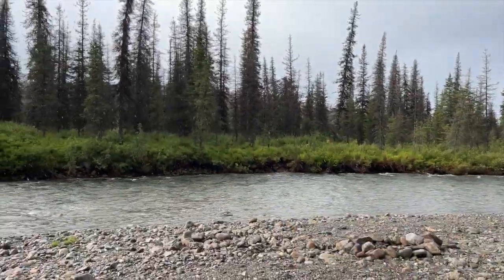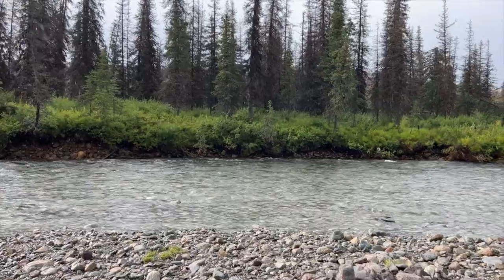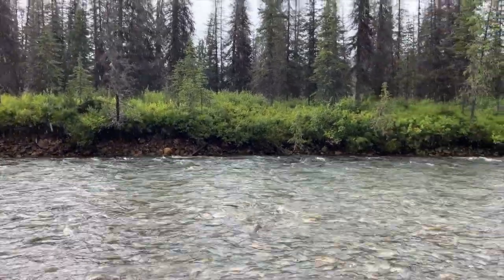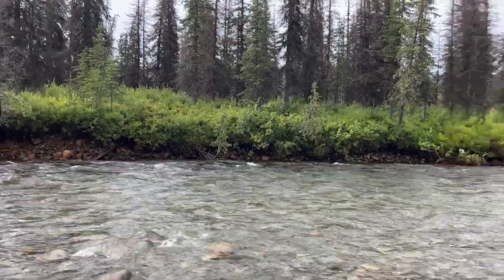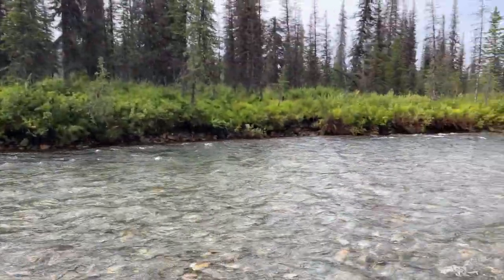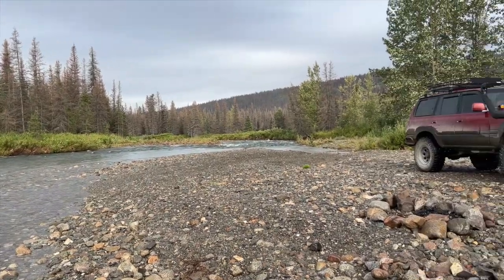So I don't know what river this is. I actually don't know the name of the river. If you guys know the name, drop it in the comment section below. But it's a nice river, it's not too deep. People used to do mining out here. Hatcher Pass is known for, I'm not sure what they're mining, gold, copper, some kind of metal out here. But we don't see much of that activity anymore. People just come out here and camp and do recreational hiking and camping and stuff like that.